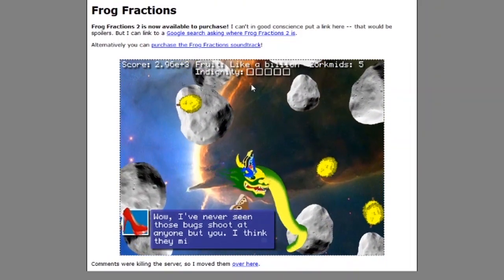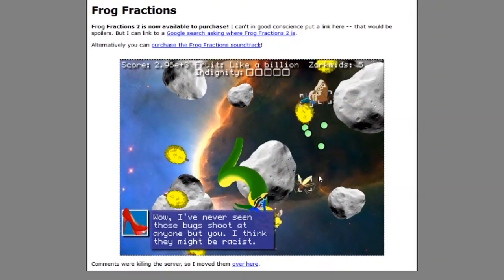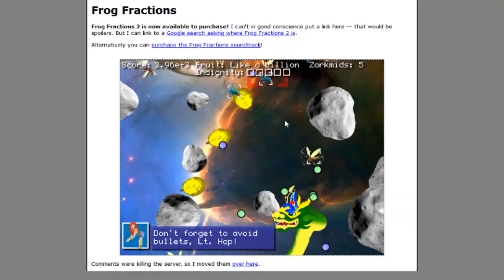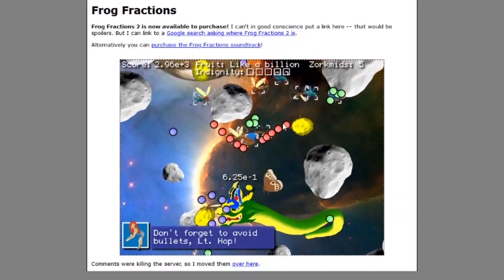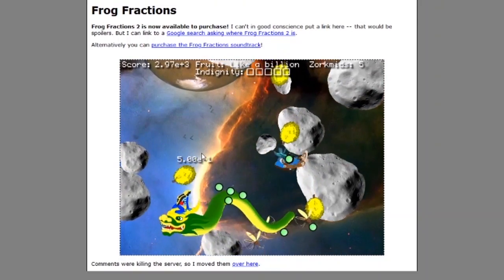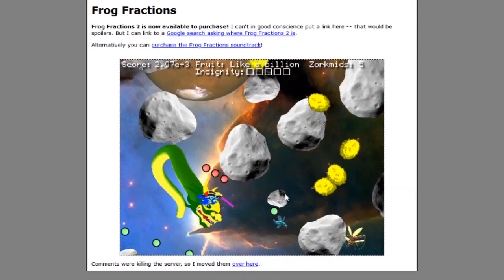Why is it a shoe? Now, I've never seen those bugs shoot at anyone but you. I think they might be racist. What? I admit I did not expect this. Don't forget to avoid bullets, Lieutenant Hop. Why? I'm a lieutenant this whole time? My friends, I was not aware of this. But I can still pick up fruits if I so desire.